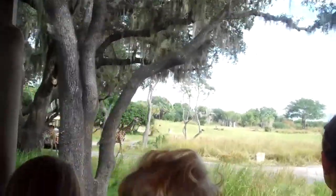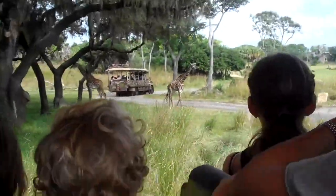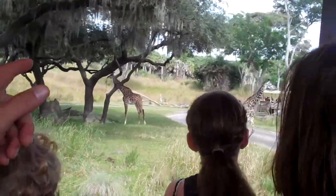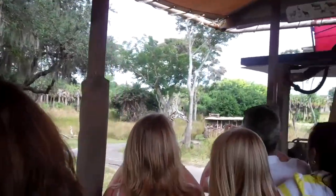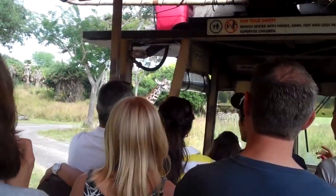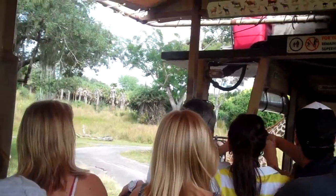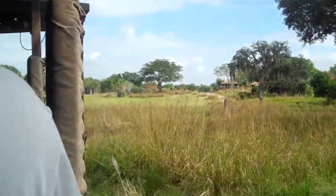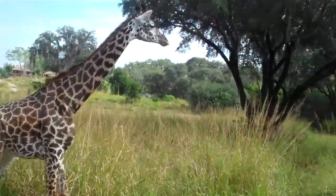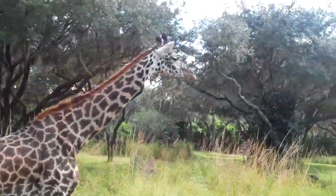There's going to be giraffes on both sides, on your right and on your left. Look, Charlie. Oh my God. Wow. Guys, look, it's coming right in the front of the road. It's going to cross the road. The species of giraffe that is in front of us is known as the Maasai giraffe. Charlie, look how close he is to us.